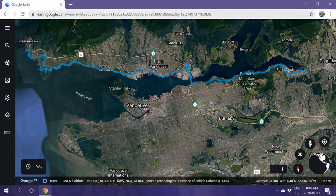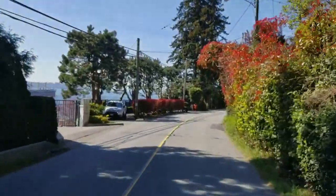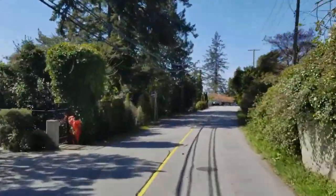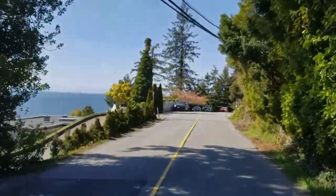As I said, I followed the coastline and not the highways, so most of the roads were in residential areas like this one, where they were literally right up against the ocean on the coastline. So, enjoy!